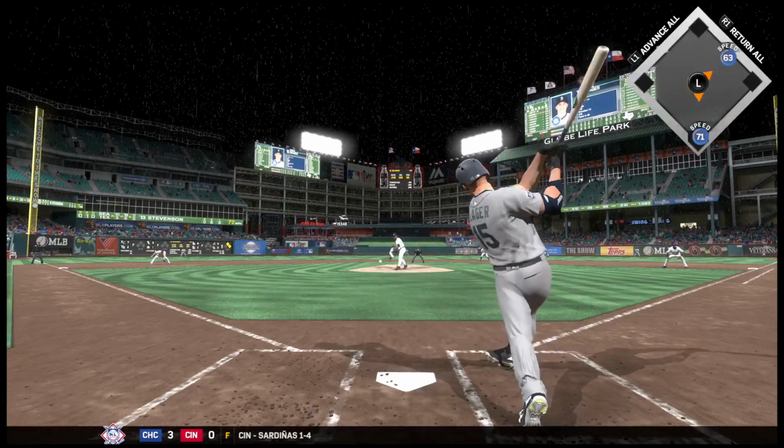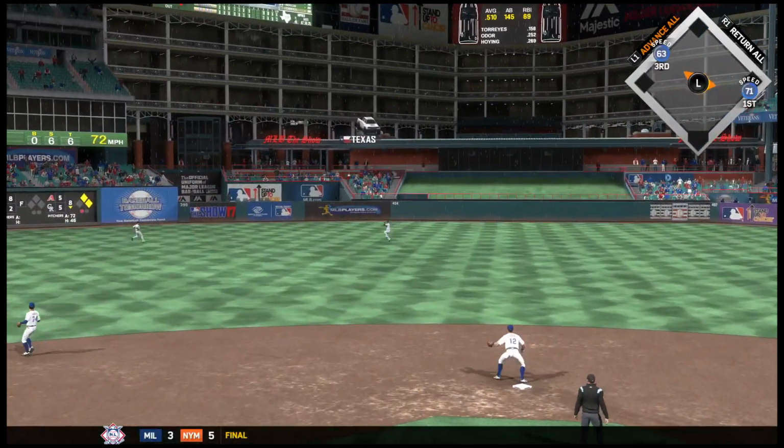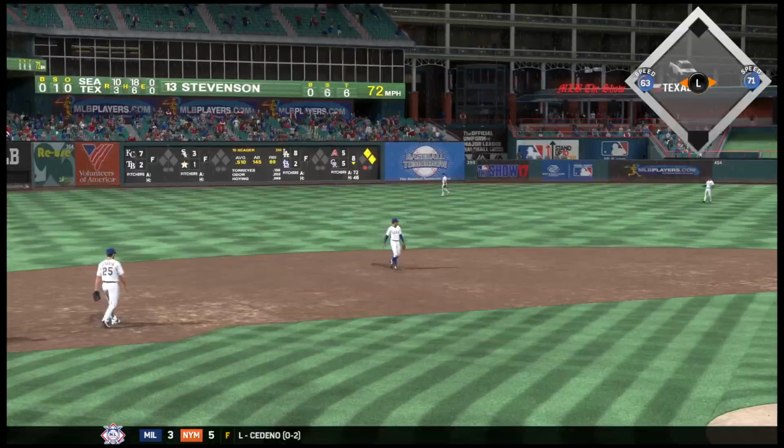Runner going a second time. Smoked on the ground up the middle. That's through for a base hit, his second of the ball game. Well, that's back-to-back singles and first and third.